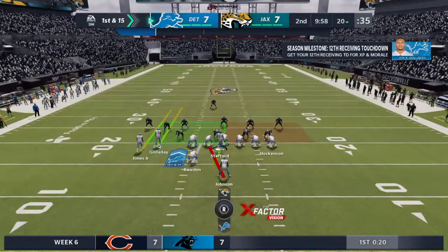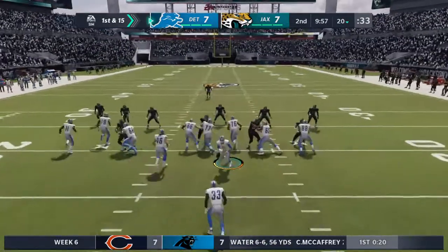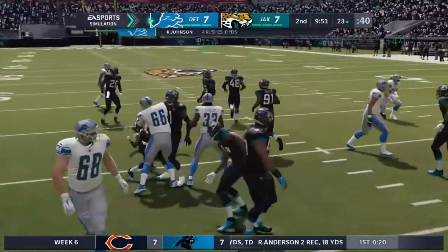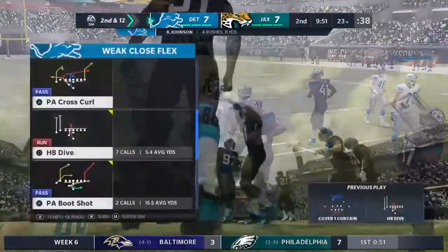That'll go as a loss of 5. A false start backs them up 5. 1st and 15. A first down run, good for about 3. 2nd and 7 coming up.